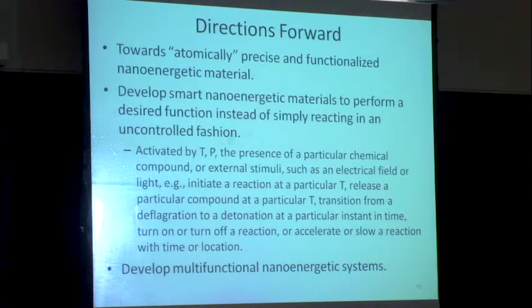So I think the directions forward are to start concentrating on making these materials more smart. Can I use external fields to start altering the reaction rates, the reaction propagation mechanisms, change a material from being sensitive to less sensitive, change a material while it's propagating, say, from a deflagration, and then all of a sudden igniting the rest of the material to homogeneous ignition, and looking at really new applications of the materials itself.